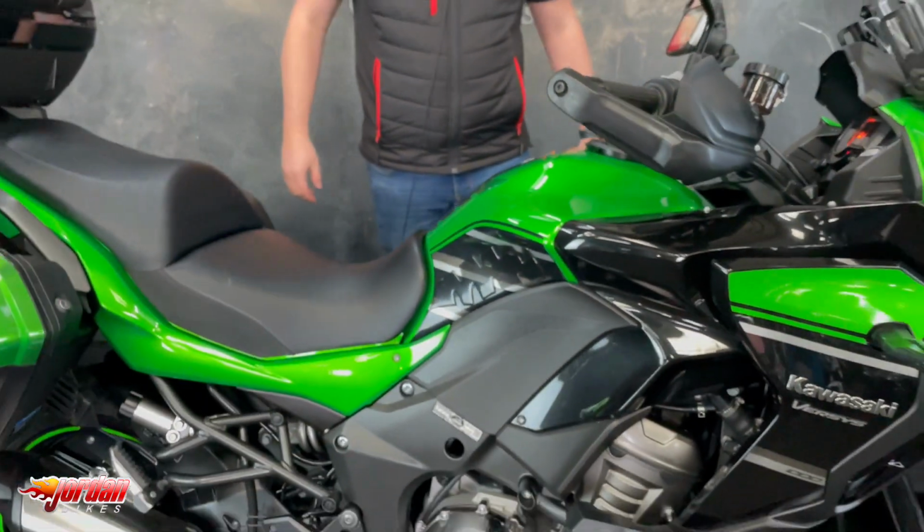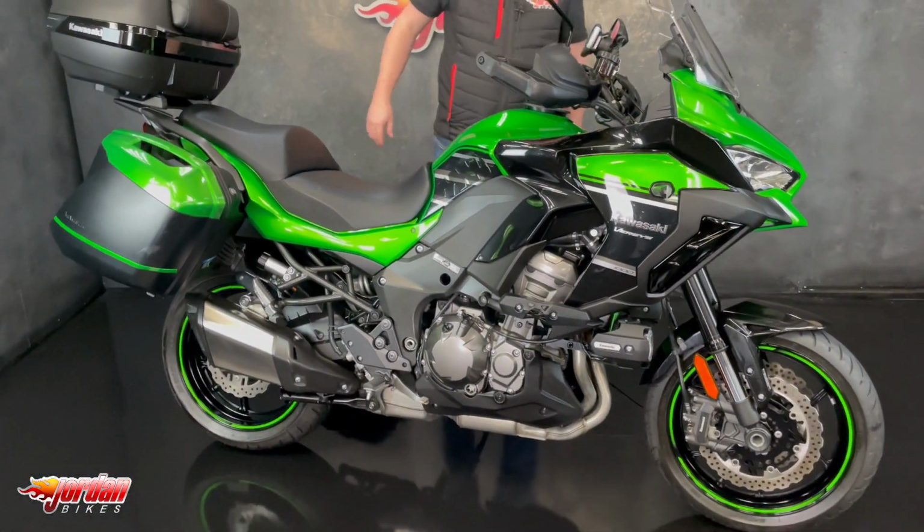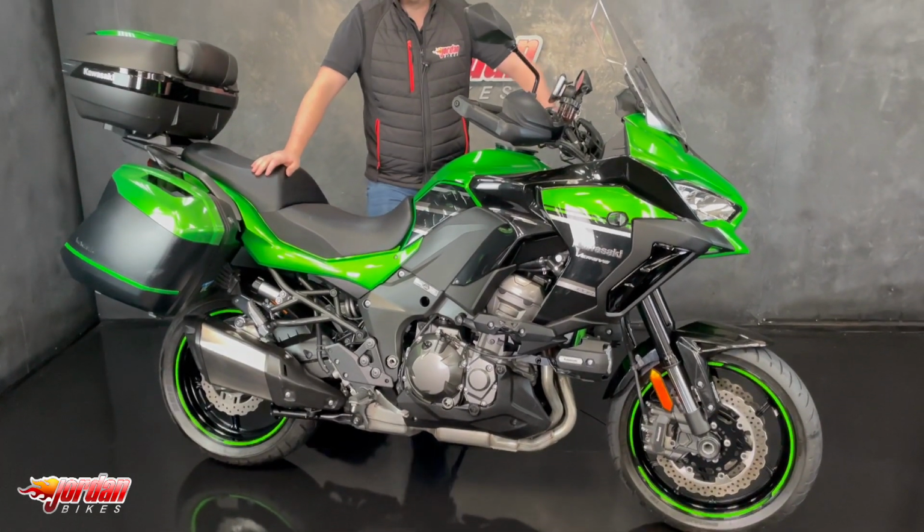But all round super good bikes, really comfortable and good at munching up those miles. So if you do fancy it, give us a call and get it bought.